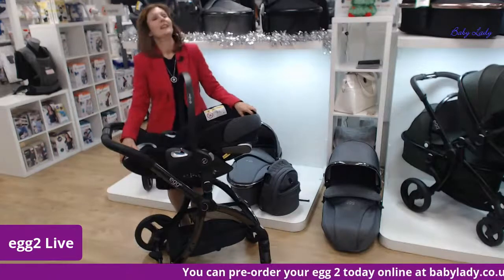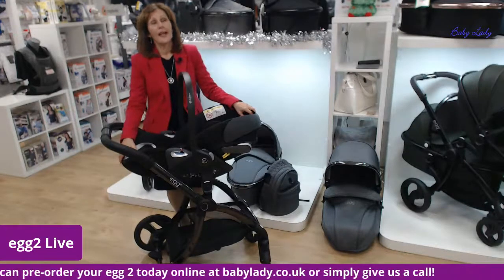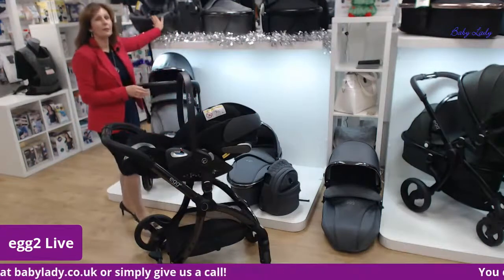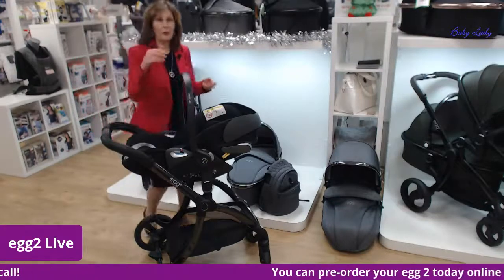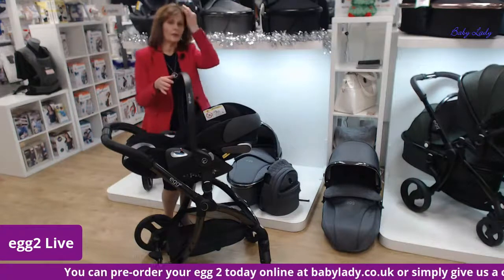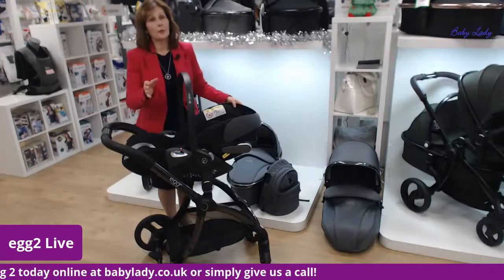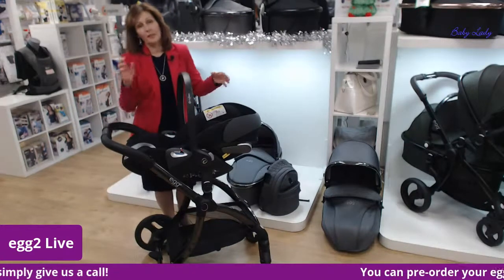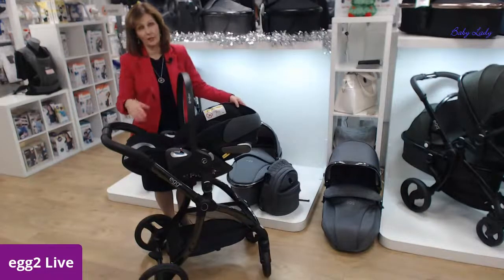So Lolly asks, sorry for all the questions, but does the Egg do Isofix as well for the Egg car seat? Yes. So there is an Isofix base for the eggshell car seat, and there are Isofix bases for both of the other car seats I've shown you here today as well. In fact, all of the car seats have their own Isofix base. Do get in touch with us privately if you want more details about that, because it is quite complicated. When you're fitting Isofix, you do have to have the compatible base with each car seat.